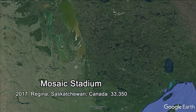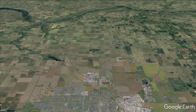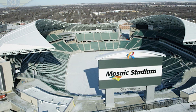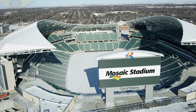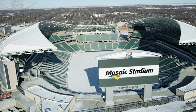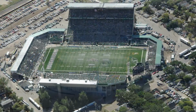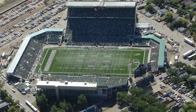Mosaic Stadium is located in Regina, Saskatchewan, Canada. Construction on the new stadium began in early 2014 and was completed on August 31st of 2016. The stadium opened its doors on July 1st of 2017. The construction cost for building the stadium was $278 million. It's the newest of the CFL stadiums and was built to replace the old Mosaic Stadium, which had one of the most unique designs around, in a good way.